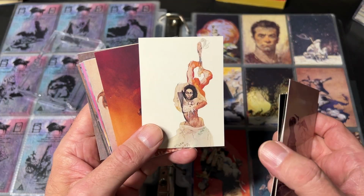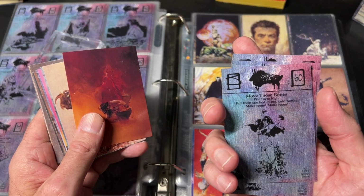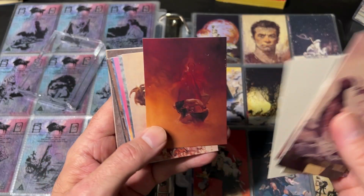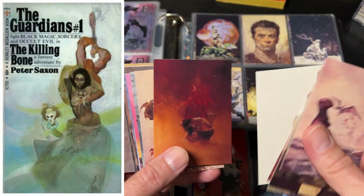I believe that was used for a Peter Saxon novel, one of those kind of satanic occult novels. I think that Rathburn something, I can't remember, but yeah.